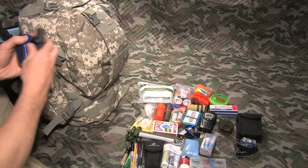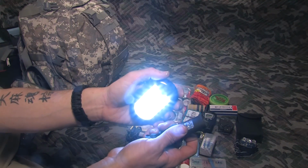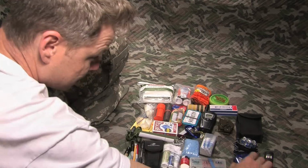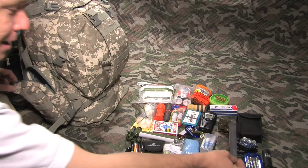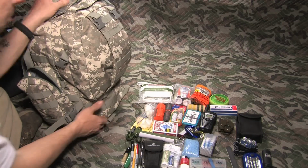And I also have a couple cheaper flashlights. But they should work. More for camping, I guess. For when I need to see what's up at night. Got a nail file. And that is it in that pouch.